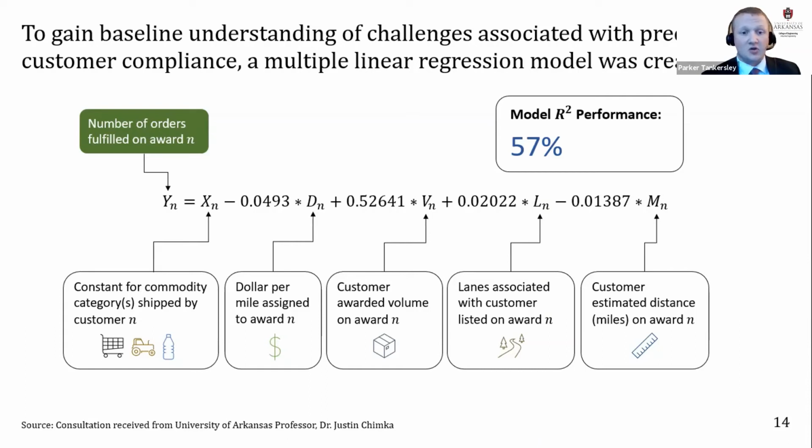Moving down, we've got the dollar per miles assigned to the award in question. So just how much money JB Hunt is charging this customer per mile traveled with a load in that trailer. And moving down, we've got this V sub n, which is the awarded volume that customer provided, so the amount of volume they anticipate to ship throughout the year. Moving down, we've got the lanes associated with that customer that are also contracted with JB Hunt. So we use this as a relative size gauge for the customer in question to see if that had any bearing on high or low compliance for the award. And then finally, we have the customer estimated distance in miles on that lane. So just how many miles that customer anticipates the route to be.